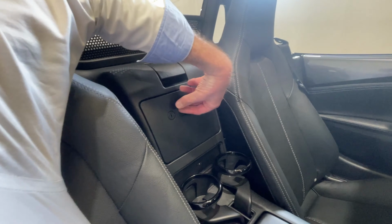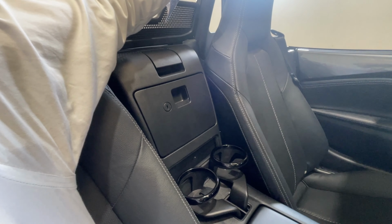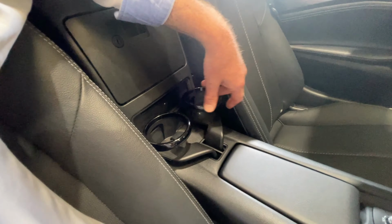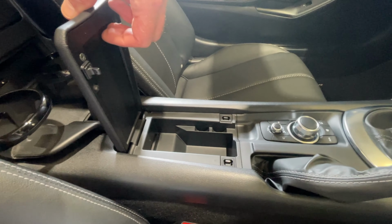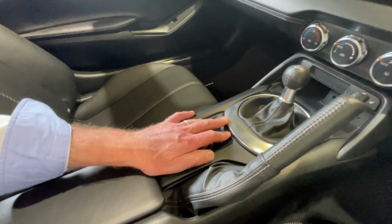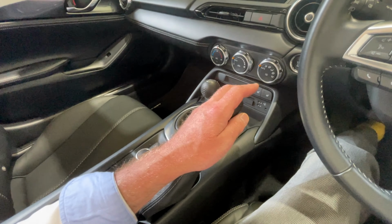Looking around, we have between the seats a handy stowage there, which locks as well, so if you're leaving the car parked with the roof down, you can put your valuables in there. 2 drink holders, one of which you can move around actually to the left-hand side of the centre console. A useful little stowage in the middle there, and then the audio and infotainment controls. Manual handbrake, much the preference of performance drivers. It gives you complete control over the handbraking.